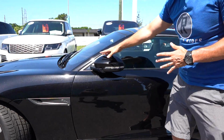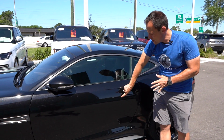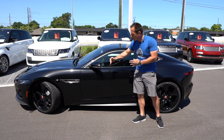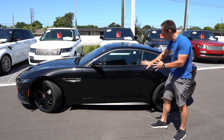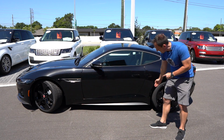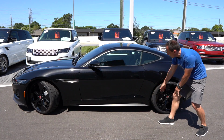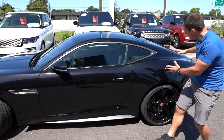Mirror caps, same color. What's nice is that the door handles are flush. Obviously, when you go to get into it, that's where the door handles pop out and allow you to open it up, and the mirrors are gonna then fully extend. When you're done, you can kind of lock it up and that will all get tucked back in. Now, down below, you're gonna have that side sill extension, painted the same color as the splitter up front. I love the way it flares out towards the rear. And this car just has a beautiful flow to it as you come to the rear.